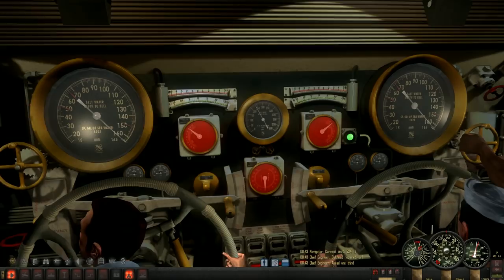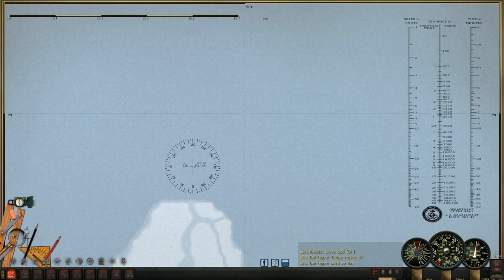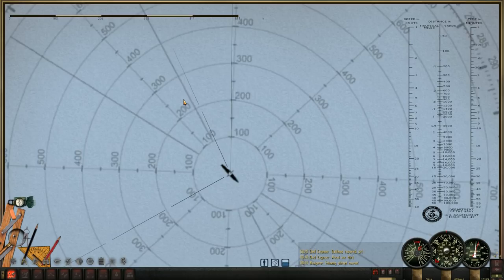Okay, we're okay though. Oh, we have another one coming in for a pass. Let's change course. Let's head north. Yes, sir. Returning to course, sir. We decided on a course. New course, sir. I think he's coming right over us. No, he's not. He's kind of turning away.